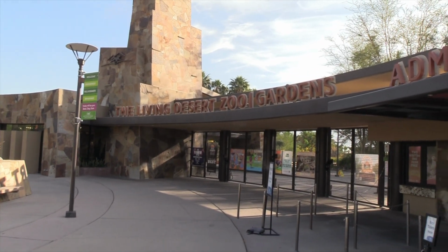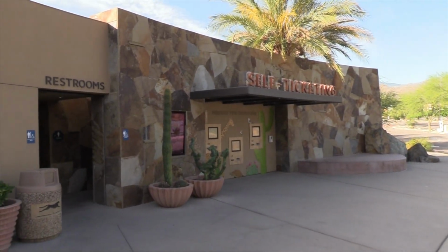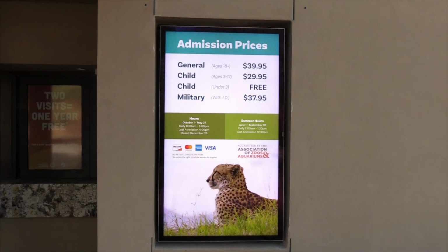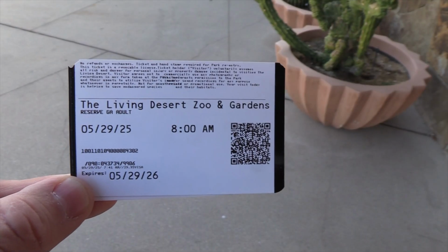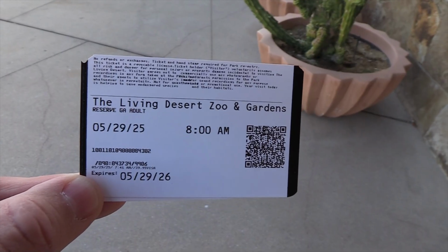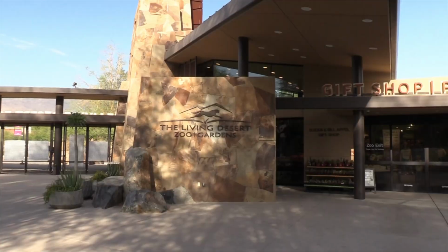Alright, entry plaza, admission, got self-ticketing, restrooms right here in the front. This is the pricing. Alright, so I purchased my pass right here at the kiosk. Zoo opens at 8 a.m., which is really nice.